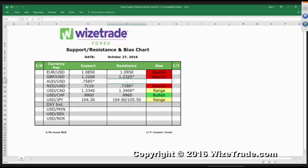But again, we are in a range until we break out of this triangle. Let's talk about the prospects of a dollar yen rally. Okay, a dollar yen rally, an Aussie yen breakout, euro yen breakout, pound yen breakout.